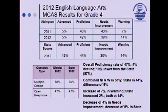Going to the multiple choice, 78 for the district, 79 for the state, and 47 for both for open response. So pretty much on par with the state in those two question types.